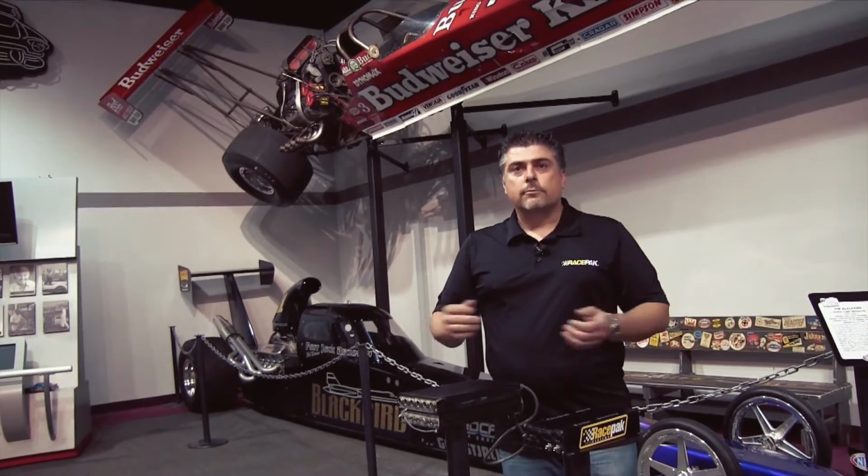If we're retarding the timing curves, we're also adding the Pro Dash to give greater visibility to both the driver and the crew chief so he can see exactly what's going on in the car, both before the run and during. So we saw in the Budweiser King Top Fuel car, we're running out of channels with the existing data loggers.